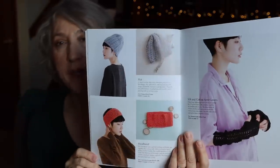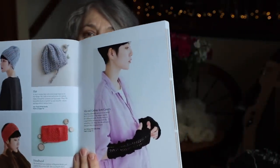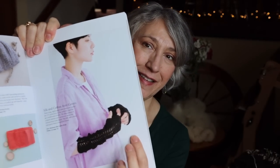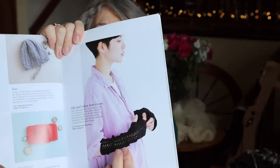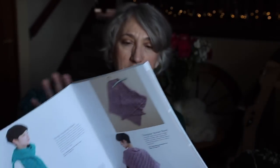because the patterns look very accessible, and it's just a beautiful book. Here's a pair of wristers. They're made out of cotton. I think they'd be just really elegant. And of course, she's got this beautiful lavender Japanese linen blouse. Yeah, it's got a good number of patterns, a striped textured shawl, and then a mohair shawl here. So, I mean, for the price of the book alone, those patterns are really nice and very accessible, I think.